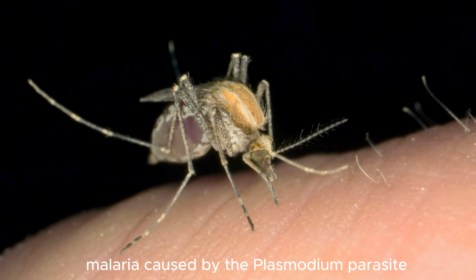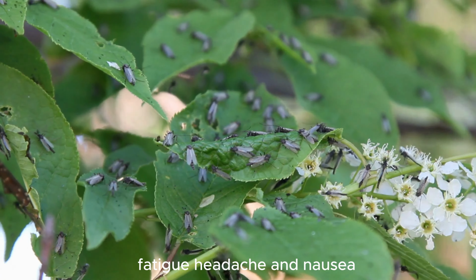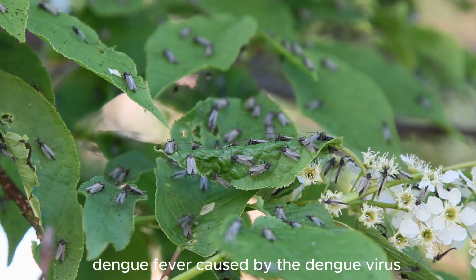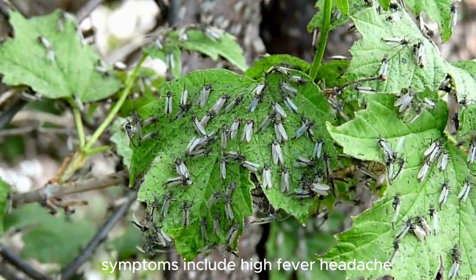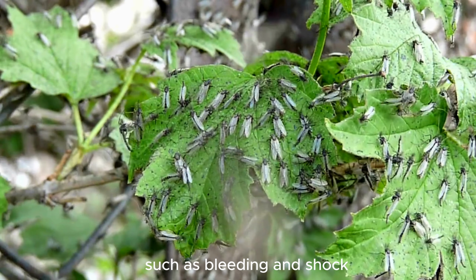Diseases transmitted by mosquitoes. Malaria, caused by the Plasmodium parasite. Symptoms include high fever, chills, fatigue, headache, and nausea. The disease can lead to death if not treated promptly. Dengue fever, caused by the dengue virus. Symptoms include high fever, headache, muscle and joint pain, and rash. The disease can lead to dangerous complications such as bleeding and shock.